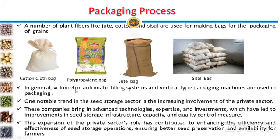In general, volumetric automatic filling systems and vertical type packaging machines are used for packaging. Nowadays, a notable trend in the seed storage sector is the increasing involvement of the private sector. Private sector companies are coming with different kinds of new technologies in seed storage structures. These companies bring advanced technologies, expertise, and investment, which have led to improvement in the seed storage infrastructure, capacity, and quality controls.